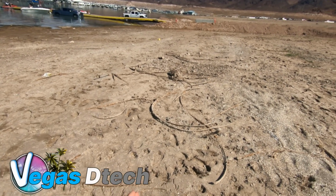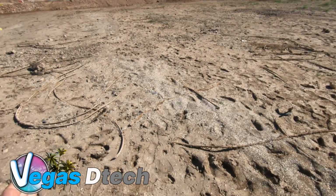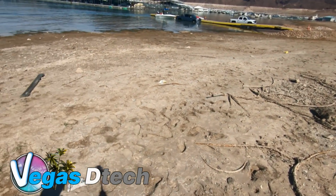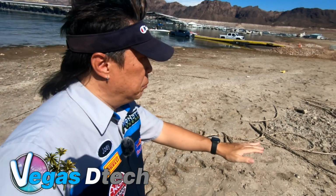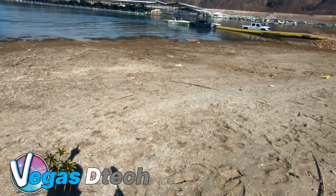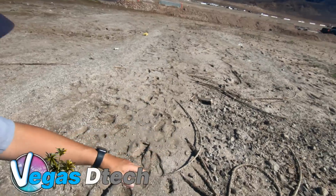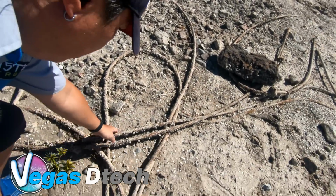All these cables I didn't see out here either. And these are mooring cables. And look, you could just see a ton of these mooring cables popping up out of the ground out here. They're scattered all through here. All this stuff right here is mooring cables.